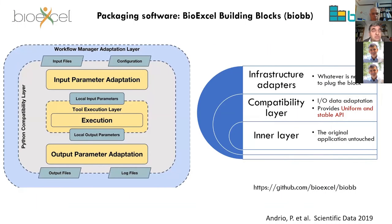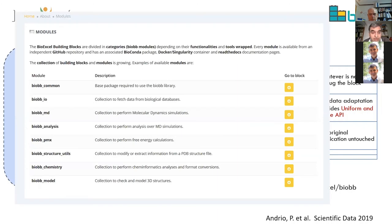The important thing about this approach is that you can change to a new version, or change completely the code for a different one that has a similar functionality, and then you can keep the outside of this block unaltered, so that block still works in the same place in the same workflows, even if you change what is inside. So as I said, there is a full list that is growing.